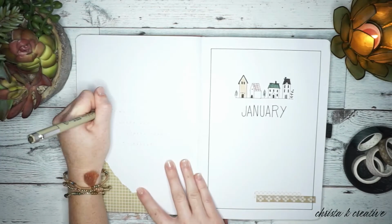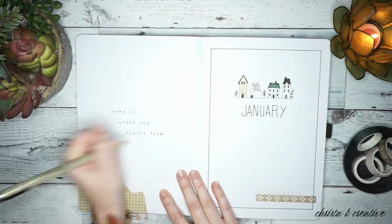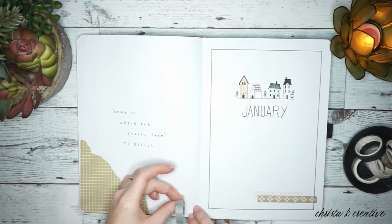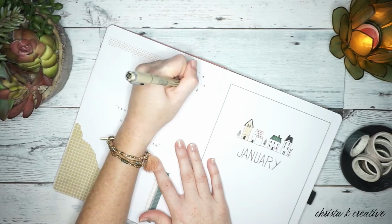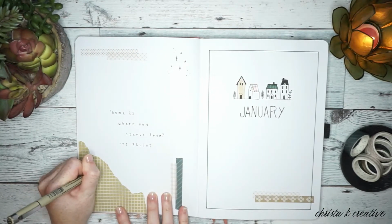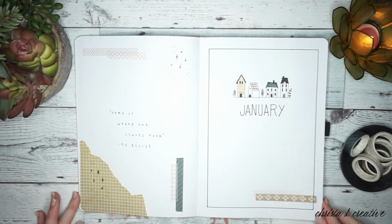Before moving on, I had to add another quote page to this spread. It's "Home is where one starts from" by T.S. Eliot. I thought it fit perfectly, being home themed, and of course this is the first month of the year, so this is where I'm really starting my journal from, other than my yearly setup. But I again incorporated those washi tapes.